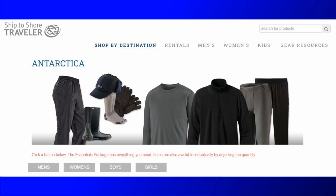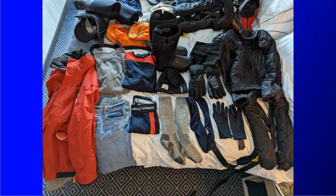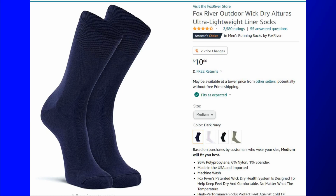Then you'll also want to, on the Ship to Shore Traveler site, order any additional add-ons that you want to purchase yourself. There's a recommended list from Viking, with things like sock liners and heavy, thick socks. I'll tell you a tip right off the bat: the sock liners through that Ship to Shore Traveler site were thin. I ordered some additional ones from Amazon and they were much better, and we ended up switching to those and not using the ones that we had ordered online.